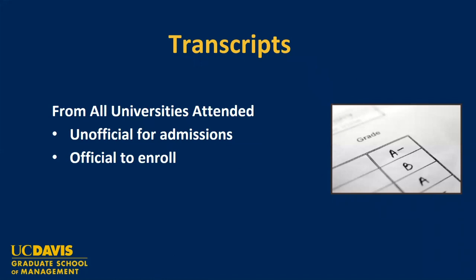Once you're enrolled in the program, we do need official transcripts. And what does that mean as far as official? Official means that it was issued from the institution itself, typically in a sealed envelope that was sent directly to the university, or if it was sent to you, the envelope remained sealed and you sent it to us in a sealed envelope as well.